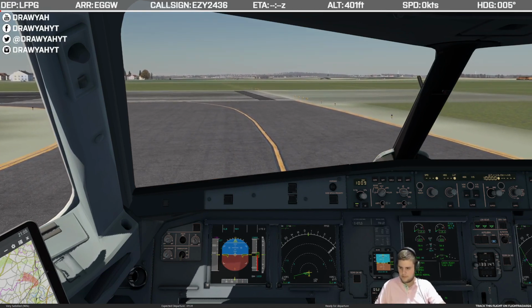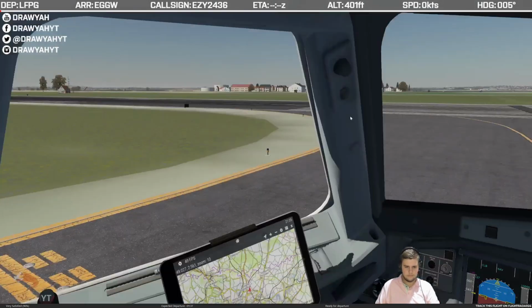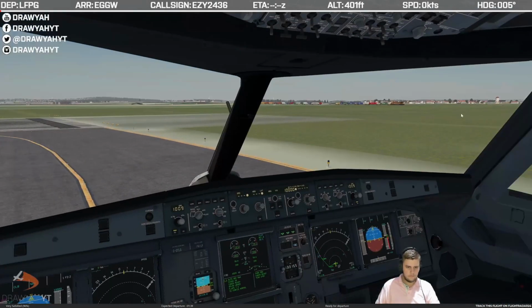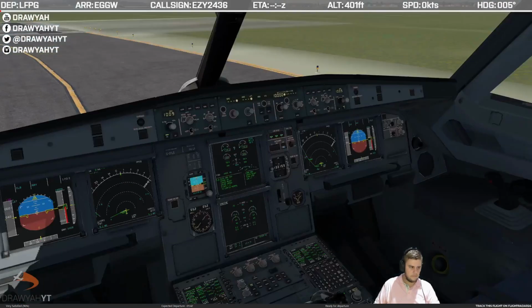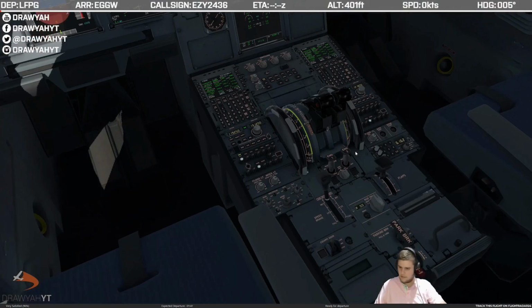Easy 2436 holding Zulu 8 is ready to depart. Easy 2436 London Luton 27 right, cleared for takeoff. The wind is 005 degrees 5 knots. Cleared for takeoff runway 27 right, easy 2436. Thank you very much.